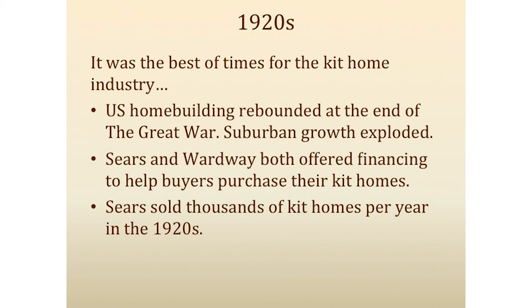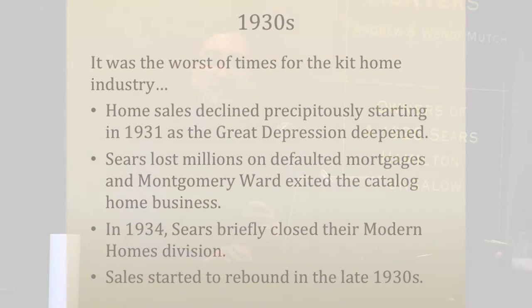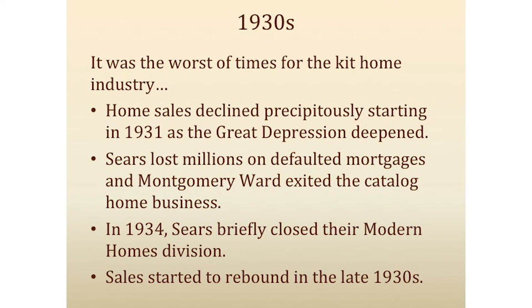And at the peak of their sales, Sears was selling thousands of kit homes per year. And you would actually see communities with streets lined with kit houses. This is from a company out of Saginaw, Michigan called McClure, and these are a street full of McClure kit houses. And then came the 1930s and the Great Depression.